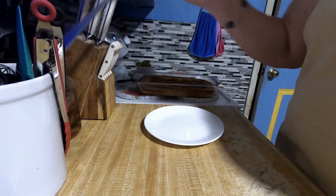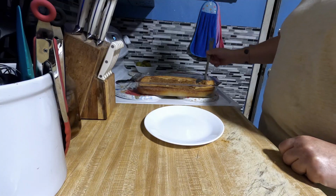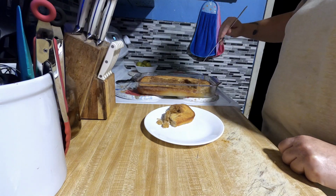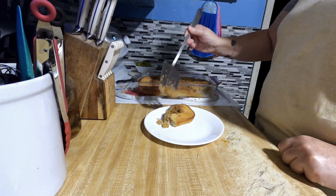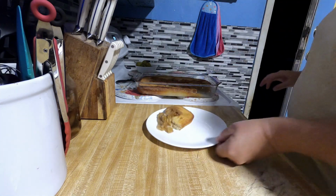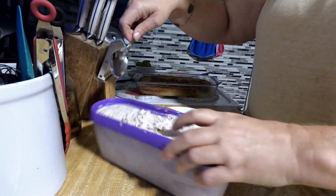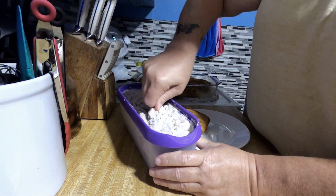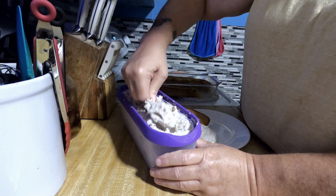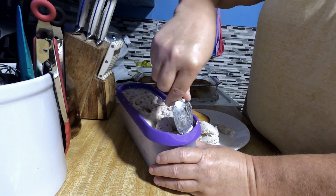Let's go ahead and plate. This is piping hot, straight out of the oven. Because it's after 9 o'clock at night, I don't want to go to bed. Now, like I said, the ice cream is rock hard, but it does come off in chunks if you let it sit out for a minute.